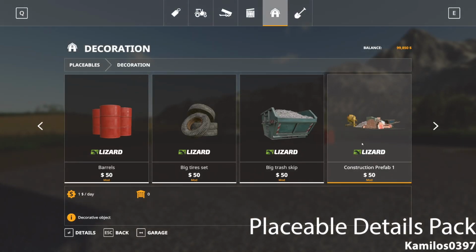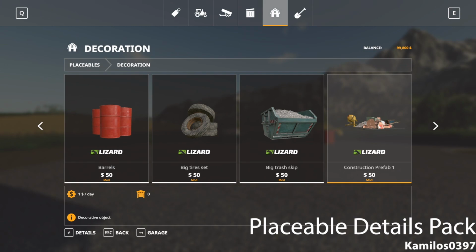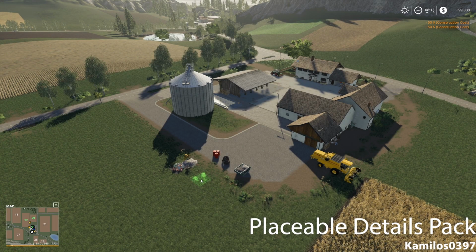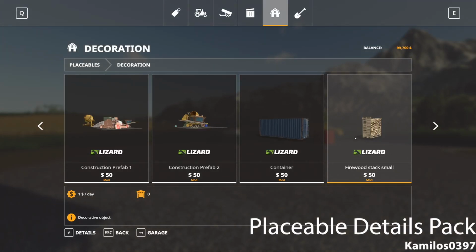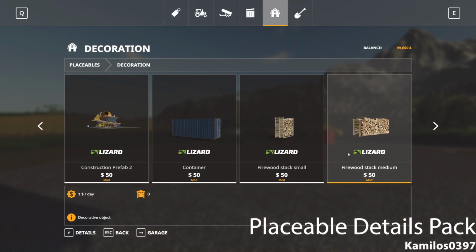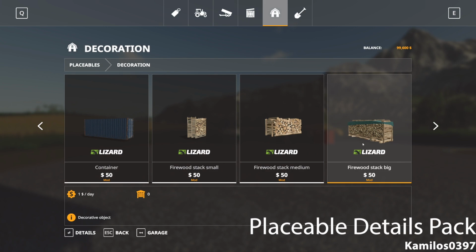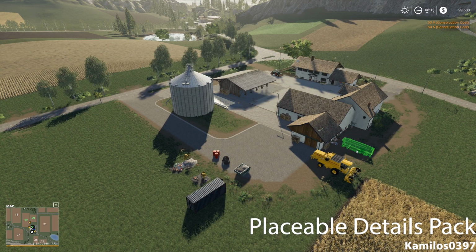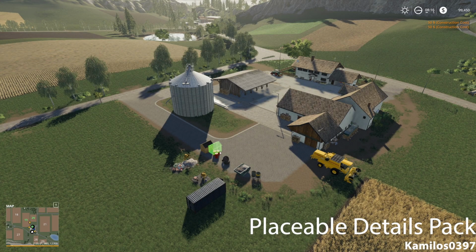Then we have a construction prefab 1. Let's put that over here. Prefab 2. Container. Small firewood stack. We can put that over here. Large firewood stack. Put that there. Firewood stack. A big firewood stack. Then around back. Food container round. All of these are $50 a piece.